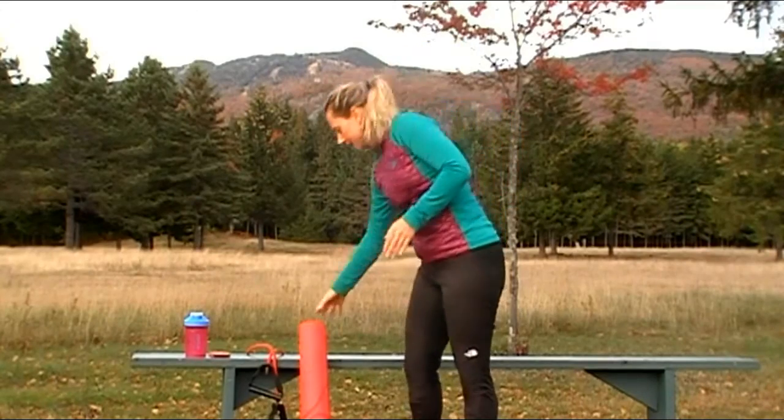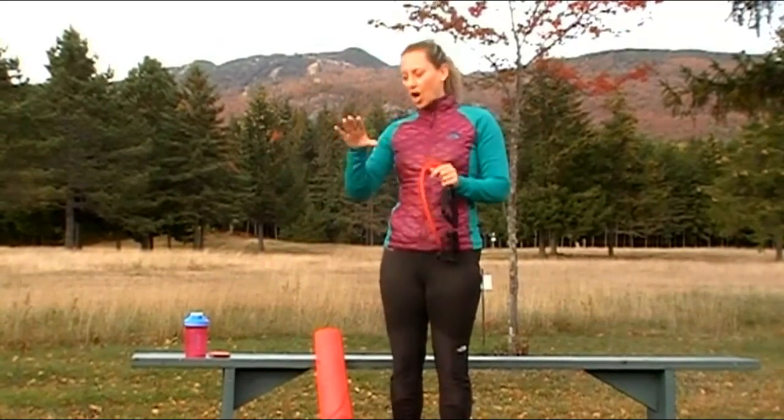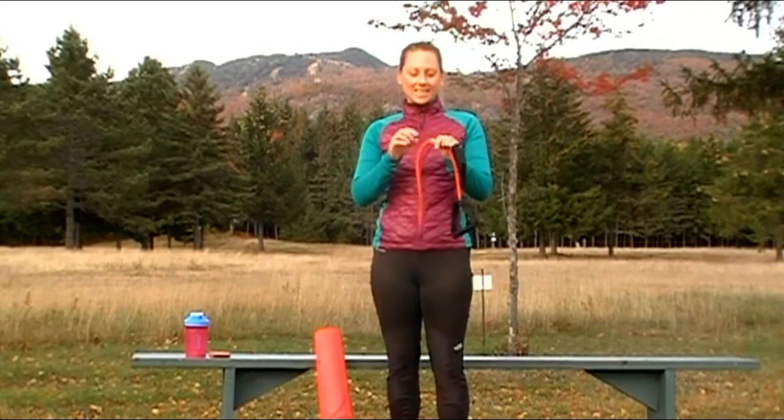So today is your full body workout. The equipment you're going to need for today's workout is a mat and an elastic band. Alors, un matelas et aussi une bande d'élastique.